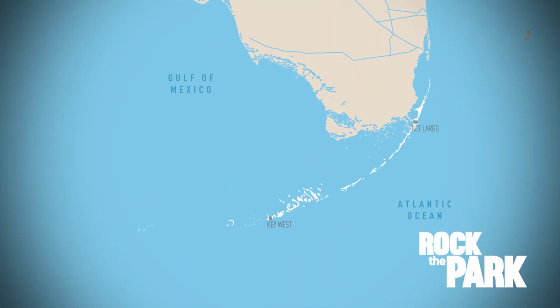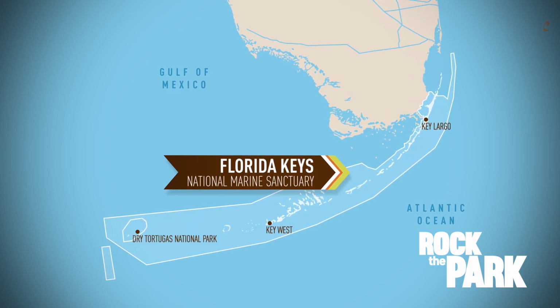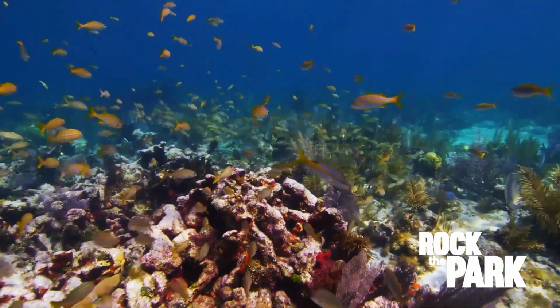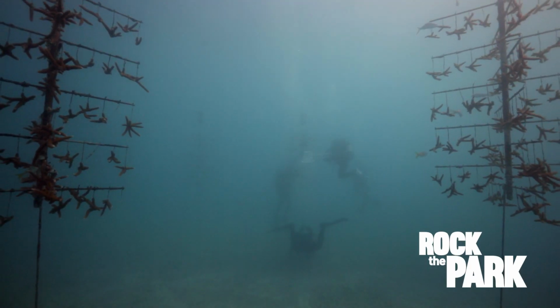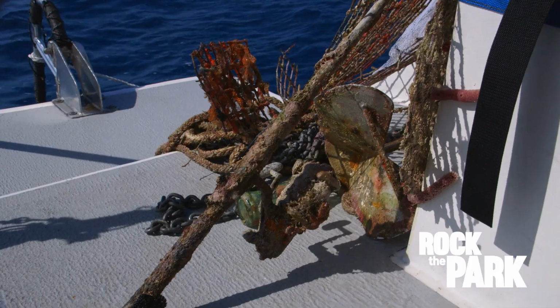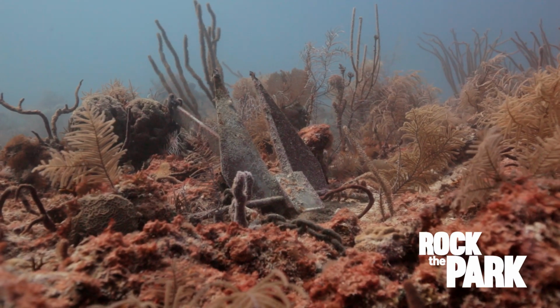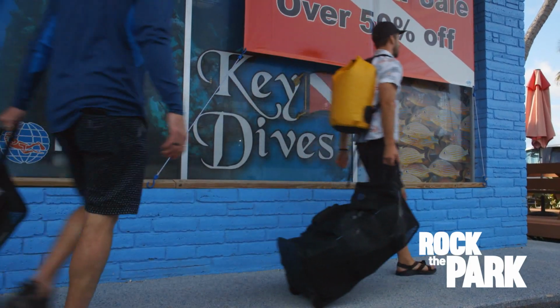The Florida Keys begin just south of Miami and extend 120 miles out to Key West. The Florida Keys National Marine Sanctuary, where efforts are underway to save the reef, encompasses all of it. Yeah, the plan for the next couple of days is to check out the state of the reef and then also find out how we can help repair or restore some of this coral that has unfortunately been dying off. Sadly, people are loving the reef to death by leaving behind tons of garbage. We'll be heading out to open water with a company called Key Dives to help collect some of that debris.